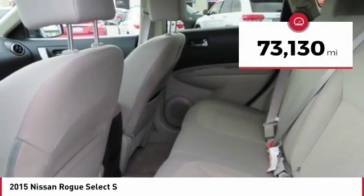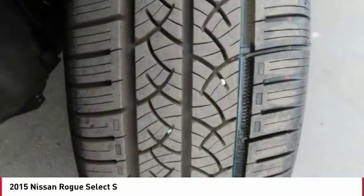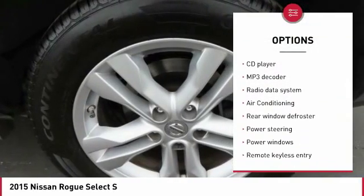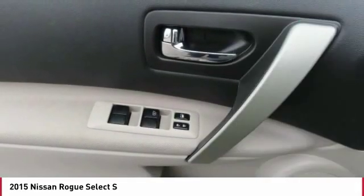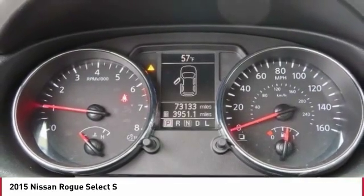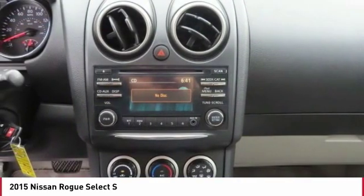This vehicle has less than 75,000 miles. Here are some of this vehicle's great options: traction control, Bluetooth, air conditioning, dual airbags, power steering, 4-wheel disc brakes, CD player, trip computer, rear window defroster, power windows. If you like it online, you'll love it in your driveway. Take it for a spin today.